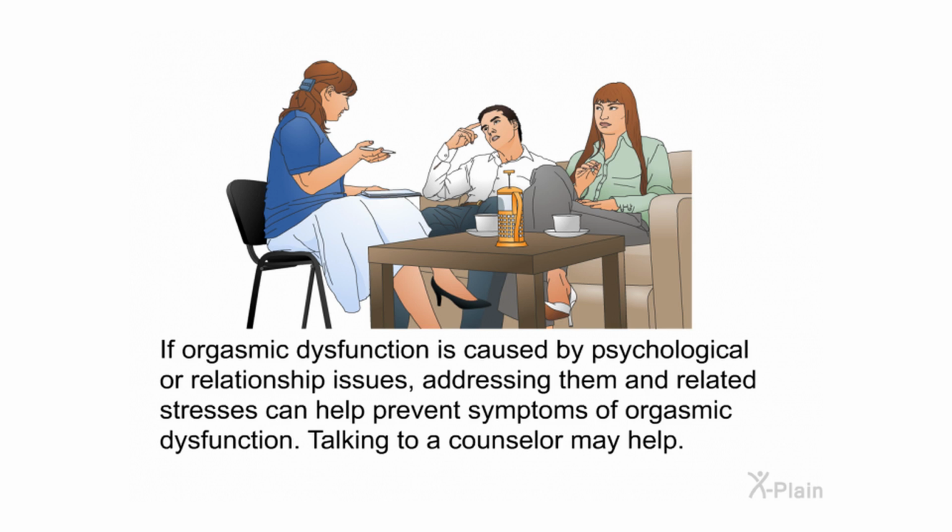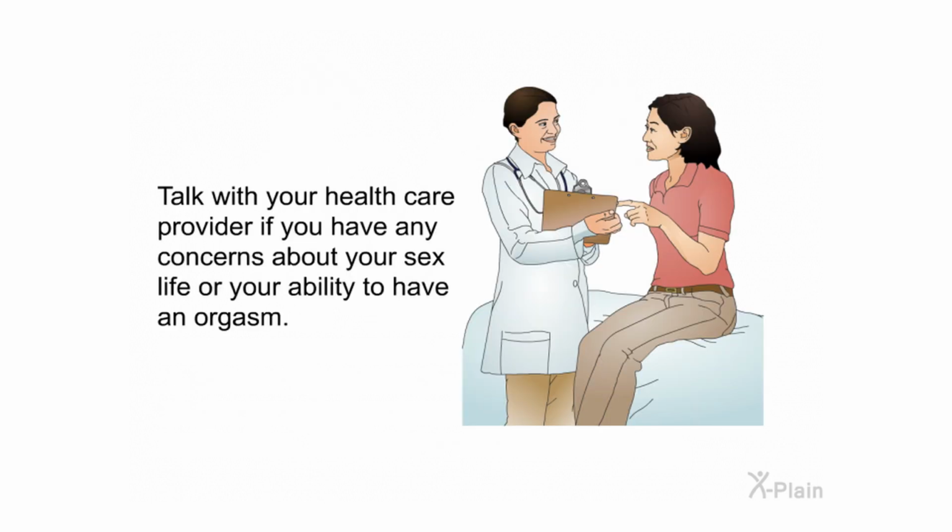If orgasmic dysfunction is caused by psychological or relationship issues, addressing them and related stresses can help prevent symptoms of orgasmic dysfunction. Talking to a counselor may help. Talk with your healthcare provider if you have any concerns about your sex life or your ability to have an orgasm.